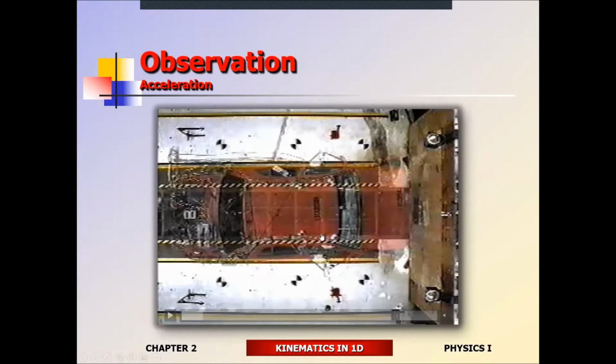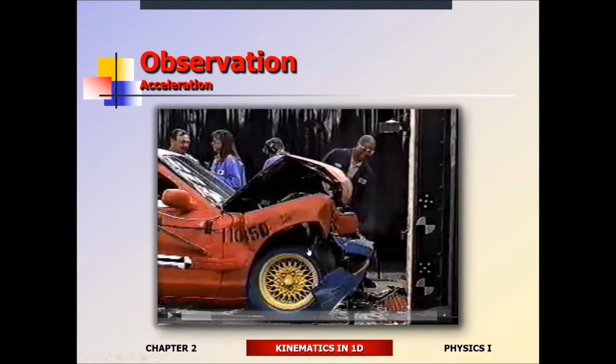Except this kind of safety is real expensive because this car is totaled at 40 miles per hour. This car is totaled at 40 miles per hour. 40 miles per hour is a fast parking lot speed. It's an average texting speed. You simply didn't see the building coming.